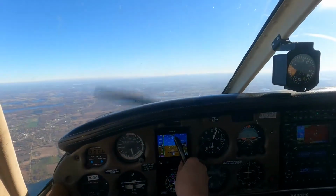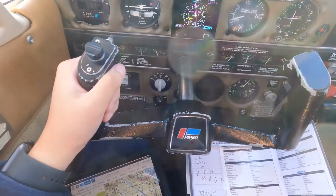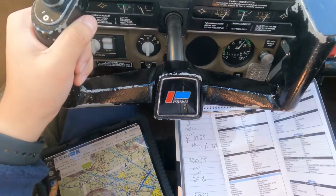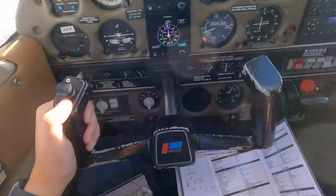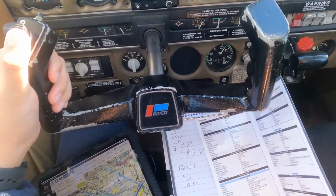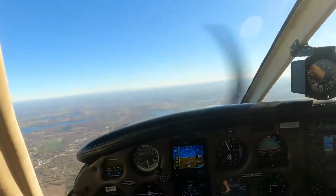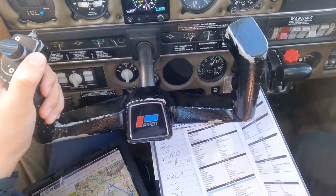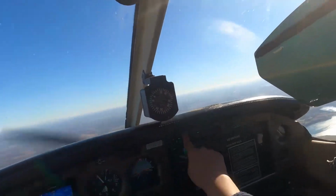Buffalo Airport, runway 13. Automated weather observation, 1734 Zulu. Wind 240 at 6 knots. Visibility more than 10. Sky condition clear below 12,000. Temperature 12 Celsius. Dew point 6 Celsius. Altimeter 29.80 inches of mercury. 29.80 set.